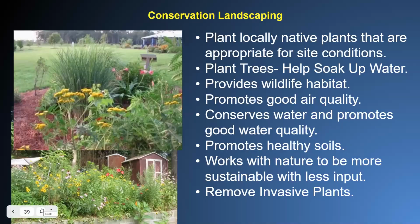And just lastly, just a couple more things to think about. So if you're going to do a rain barrel, you might also consider doing some conservation landscaping around your home. Again, the whole point of conservation landscaping is to use plants or trees that provide good wildlife habitat, but also that are going to help soak up water pretty quickly. So again, a lot of times those are going to be your native plants that have extensive root systems, and a lot of times they're going to be perennials.